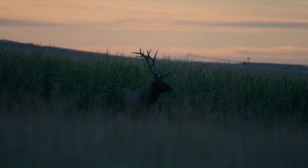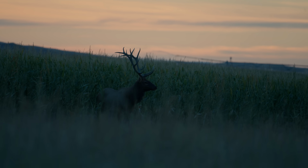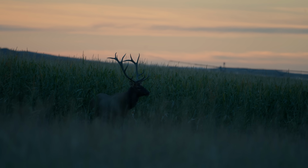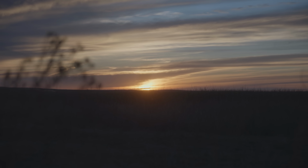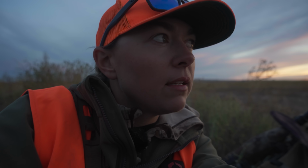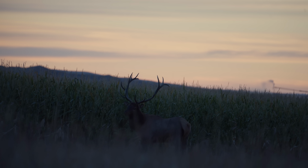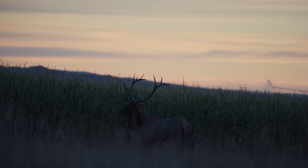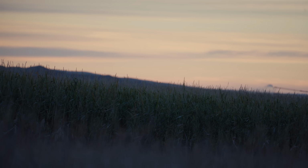Just got in a decent spot to set up and do a little calling in this corner. I had a young 6-point come out of the corn here adjacent to me, and then just called in another young 6x8, or 6x7, whatever, with a cool flyer. Called him in to about 80 yards, and he was looking around for us, but super cool.